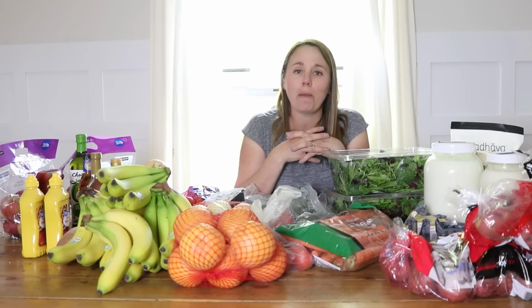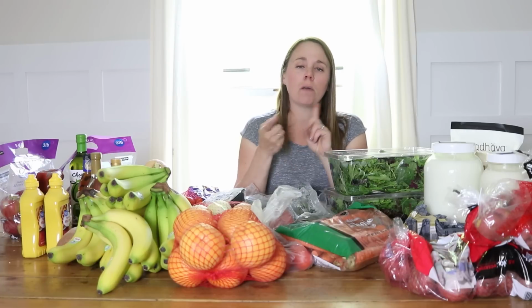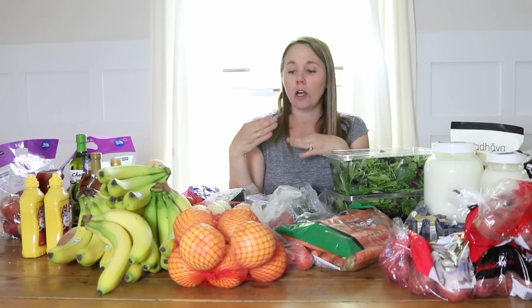You'll notice that there's no meat on this table, and that's because we get our meat in bulk from my other sister who has a cattle farm, and she raises her cattle out on pasture. It's really good, high quality beef, and so we get all of our beef and even our pork. She does pigs as well, and meat chickens. And so we're getting most of our meat just from her.